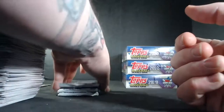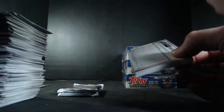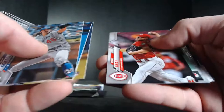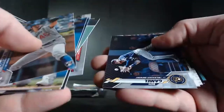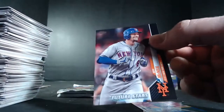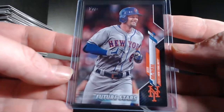Pineda and Baez. Tony Gonsolin. Kipnis. Bo Bichette, rookie. Sonny Gray, Gonzalez, Cabrera, Ohtani, Ben Gamel, Marte, Crawford, Meadows, Jeff McNeil, Future Stars, Black. So another one to 69. 37 out of 69. Jeff McNeil, Black. Nice card for the Mets.